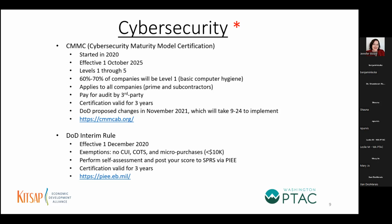You do not need to do a self-assessment of your cybersecurity and post it to SPRS, which is in the next bullet there. And the last exemption is micro purchases. If what you are selling to the federal government is less than $10,000, that is the threshold. The dollar threshold for micro purchases is $10,000. If what you sell to the federal government is always less than $10,000, then you don't need to do a self-assessment of your cybersecurity and post it to SPRS. So those are the three exceptions: COTS, micro purchases, and CUI.